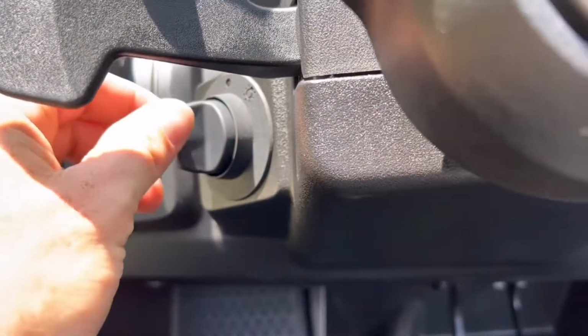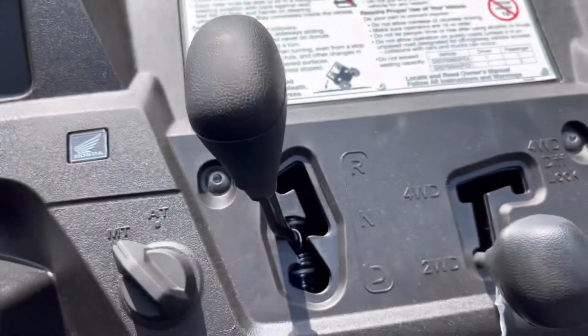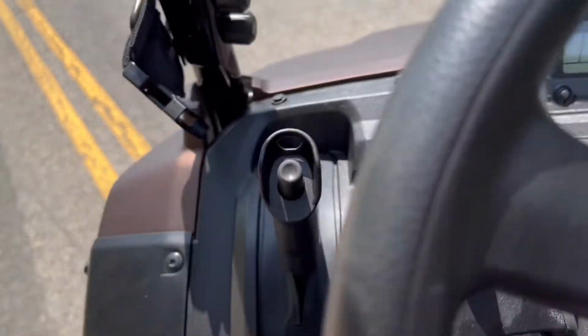And then over here you have your headlight switch, which is right there. And then because there is no park position over here, you do have an e-brake so you don't go rolling away. It just works like a vehicle does.